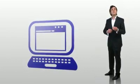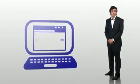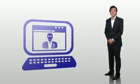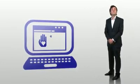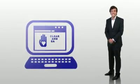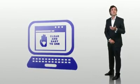Remember, it doesn't have to be costly or time-consuming to build your website. However, to get the best site, it pays to use a professional. You'll also need to make sure your information is clear and your site is easy to use. You must also treat customers fairly by trading within the law.